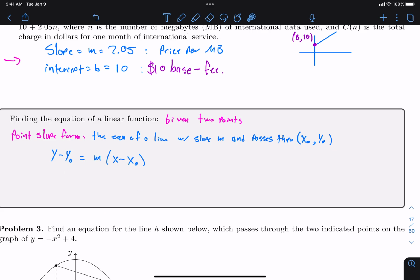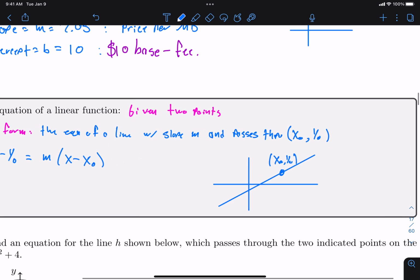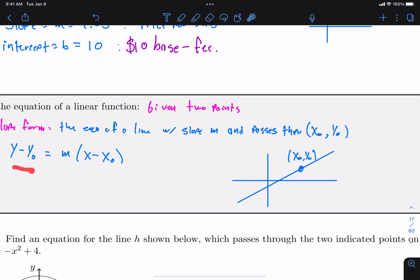So nothing crazy here. All we're saying is you can think about this in the following way. If you look at the equation of a line, which passes through the point (x0, y0), then what is this? This is the difference in height between the point that it passes through and some other point on the line. So you're looking at the distance of this vertical segment. Well, what is that distance going to be?